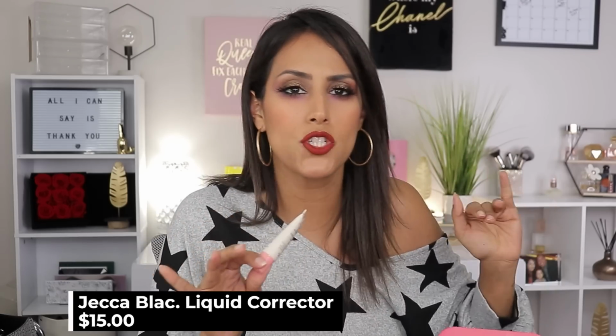And then the last item is by the brand Jecca Blac. It retails for $15, and this happens to be a liquid corrector in 2.0. I honestly thought it was gonna be like this orangey salmon shade, but it was more like a pinky salmon. Guys, because of the fact that I did what I did on my eyes and I added a hint of purple, you wouldn't see it, but when you see it in the try-on piece, you'll see.